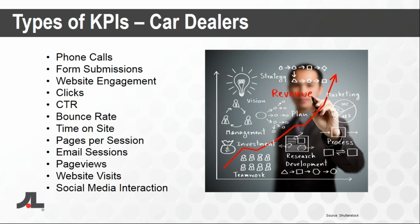But also engagement. So maybe there are actions on your website. Maybe you have PDF downloads. Maybe you have certain buttons that you'd like to track. Maybe you have videos that you have available to your customers. We can track all of these things and report on which channels are driving the most website engagement.